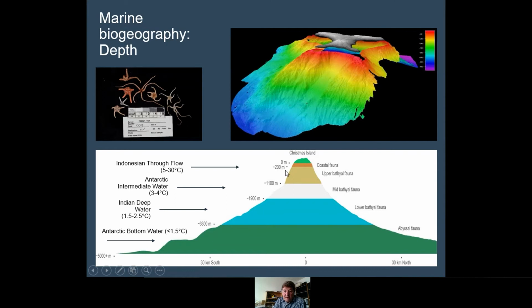So you get a set of species down to about 1100 meters, and that's largely influenced by a current coming through Indonesia, the Indonesian seaflow. And then you get another set of species down to 1900, another set down to 3300, and then the abyssal fauna underneath that. And they do match quite well with water masses. So a lot of change happens as you go down the seamounts.